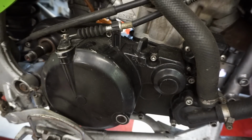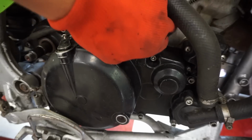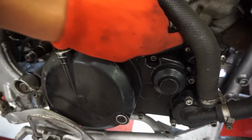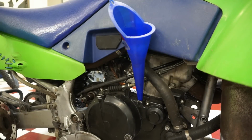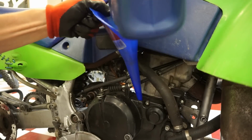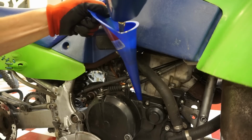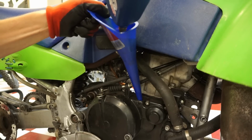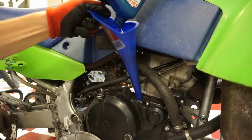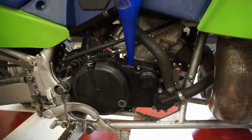Alright, let's get some fresh oil in here. It takes 1.15 liters, so a little bit more than a quart. Open that up. Alright, 1 quart going in, and then we'll top it off with a little bit more. Just using 10W40 wet clutch oil. The window is all the way filled up, so oil change is good to go.